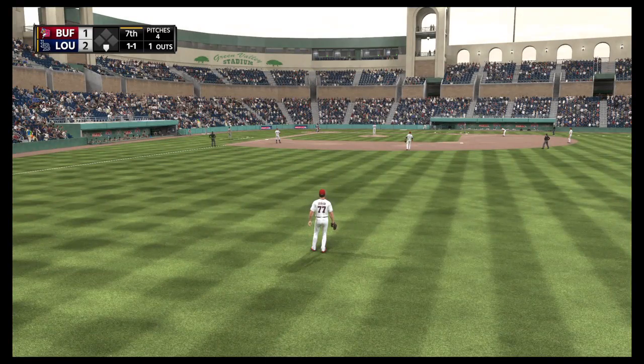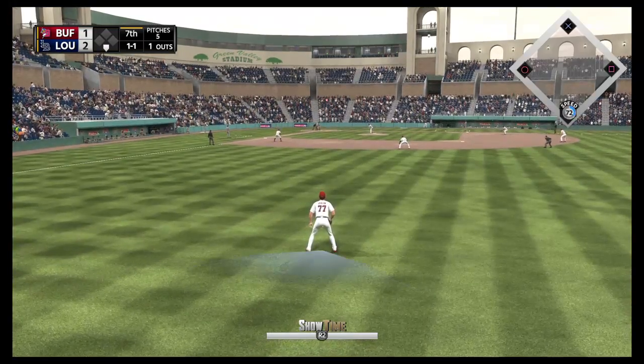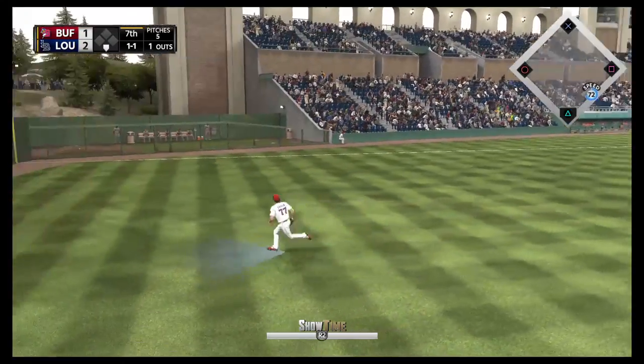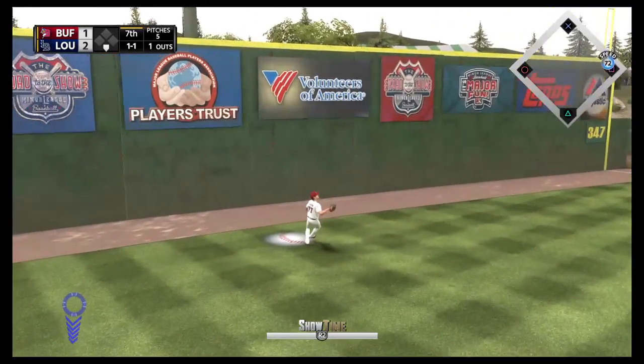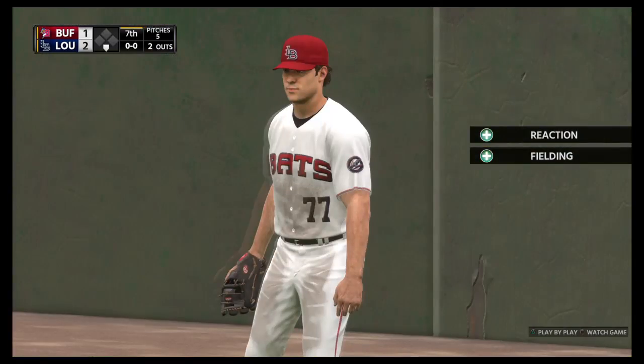Digging in once again, Dwight Smith Jr. He started out the evening 0 for 2 so far. Pulled high in the air out to right field. Graham giving chase, and he tracks it down. A nice running play to record the second out.